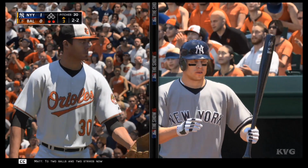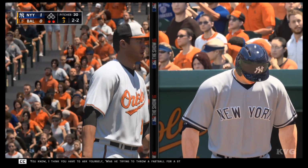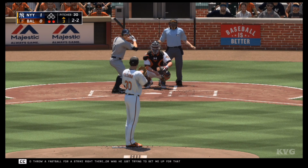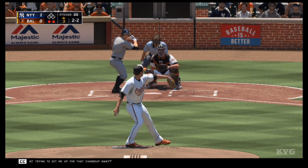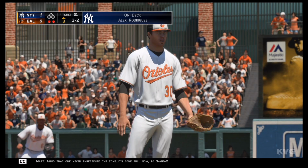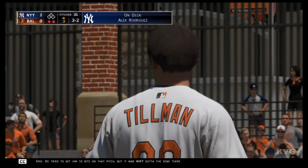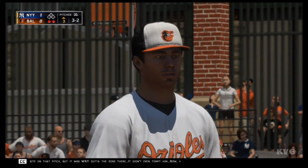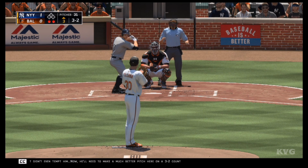To 2 balls and 2 strikes now. I think you have to ask yourself, was he trying to throw a fastball for a strike right there, or was he just trying to set me up for that changeup away? And that one never threatened the zone. It's gone full now to 3 and 2. He tried to get him to bite on that pitch, but it was way out of the zone there. It didn't even tempt him. Now he'll need to make a much better pitch here on a 3-2 count.